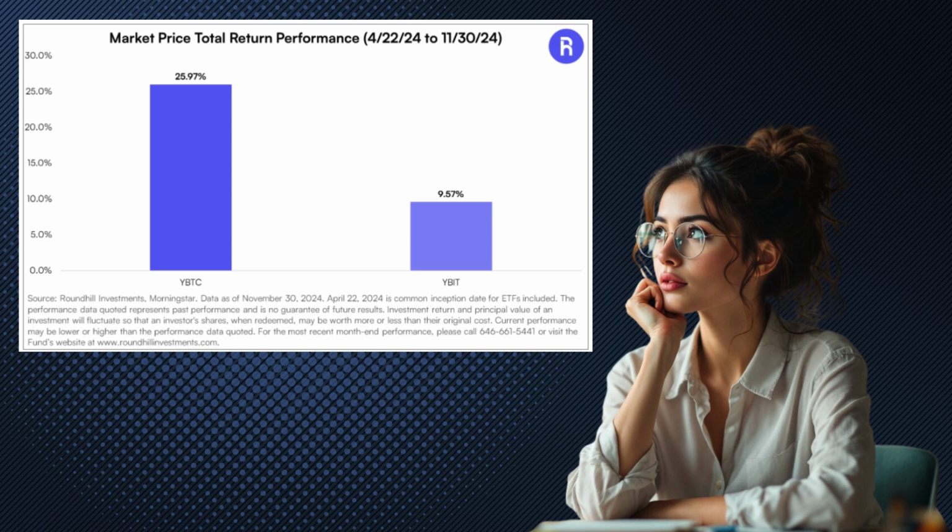So, to recap, YBTC has been outperforming YBIT due to its actively managed covered call strategy. However, both funds come with their own set of risks. Do your research, understand the potential downsides, and make informed decisions that align with your investment goals.